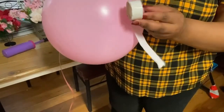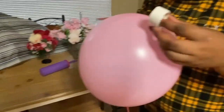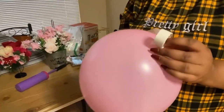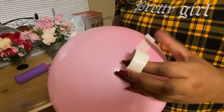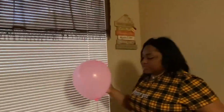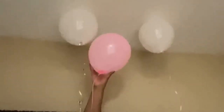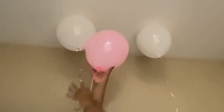Now we're going to add our balloon tape, which is basically balloon glue, like glue dots that you can put on the top of the balloon. Basically, it helps adhere the balloon to the top of the ceiling. So as you're going to see, I am going to make sure that the balloon is secured to the top of the ceiling by pressing the balloon into the ceiling so that the glue dots can adhere easily.